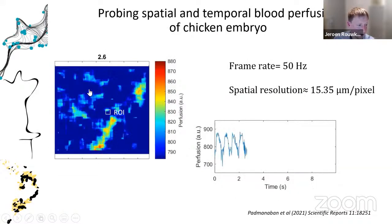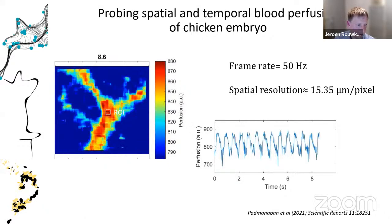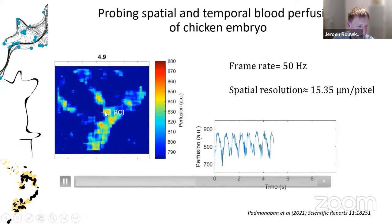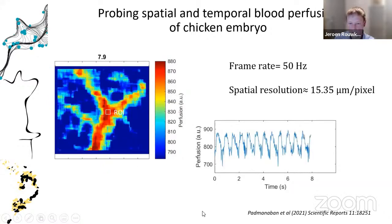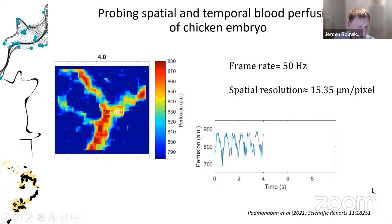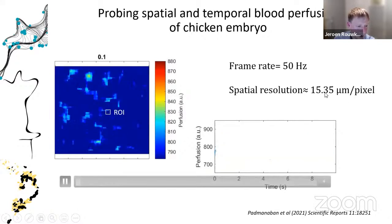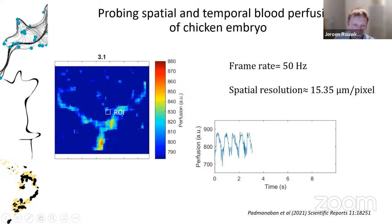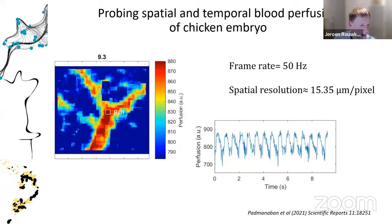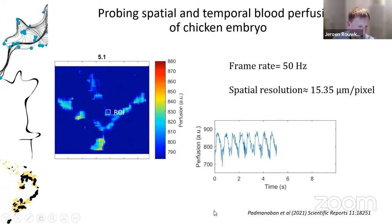But what we do get is this type of video. It really nicely displays the dynamics of fluid flow. It shows you the regions where you have a lot of perfusion, here in the red and the yellow colors. But it also nicely gives you the pulsatility of the fluid flow, which you can use, for instance, to determine the heartbeat of the chicken embryo in this case. The frame rate and the resolution depend a lot on the setup that you use in terms of optical properties. By using different lenses and different collimators, you can play a little with the resolution that you can attain.